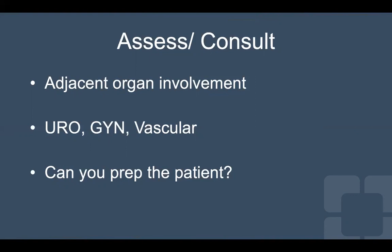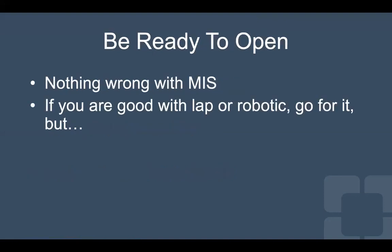Can you perform a bowel prep on the patient? A lot of times in the acute setting, we eliminate the idea of a prep from our mind, but many of these patients, especially when we're in the setting of kind of smoldering acute disease, can tolerate a gentle or slow bowel prep. And if the colon is prepped, you have more options in the OR.